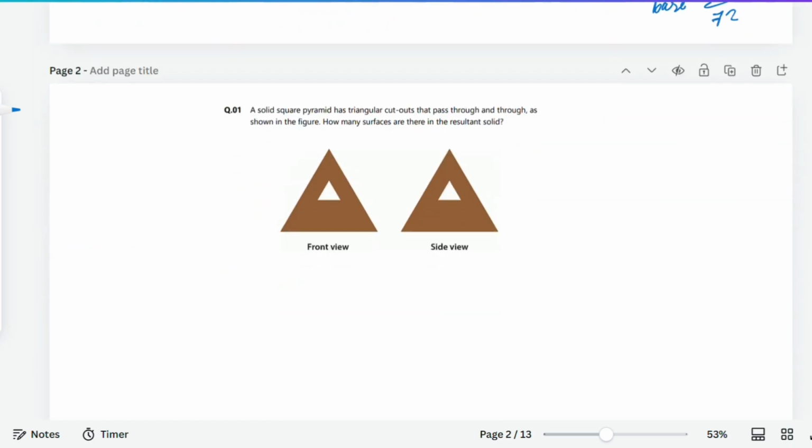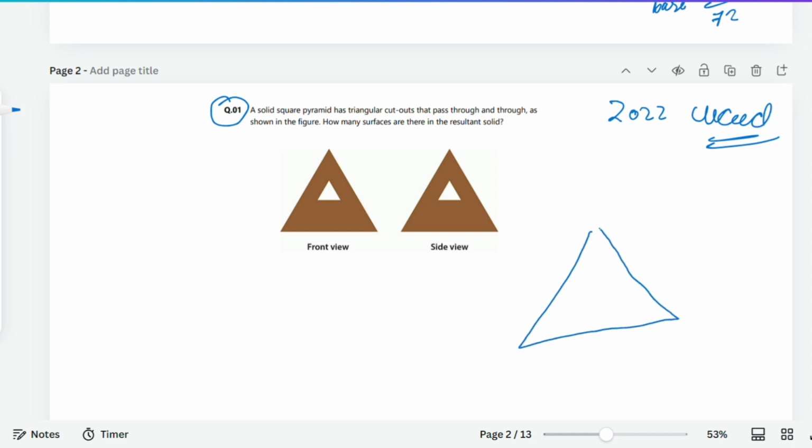Okay, going ahead. We are having another question of visualization, and this is a sort of important question, I guess. This is question number 1 of 2022 UCEED. And here we could see what the question is asking: a solid square pyramid has a triangular cutout that passes through it, as shown in the figure. How many surfaces are there in the resultant solid? That means he is saying that if there is a solid pyramid like this, everyone has seen a pyramid, I hope so. Okay, here is a dotted structure, and here is a dotted side of the pyramid.